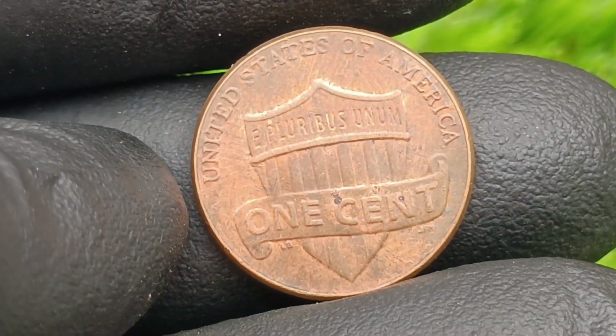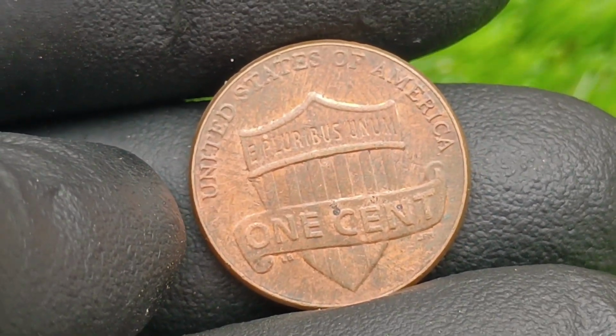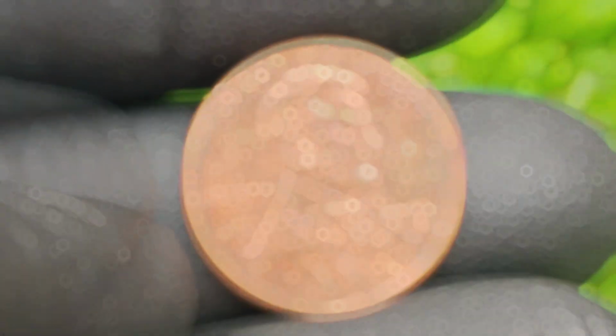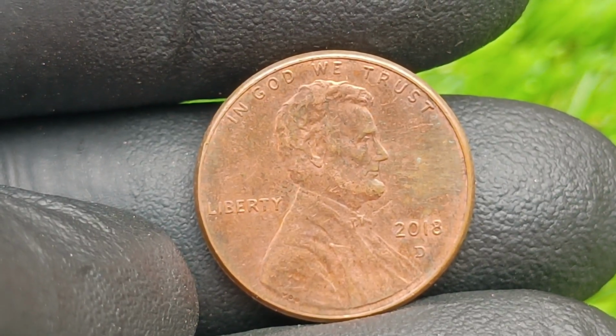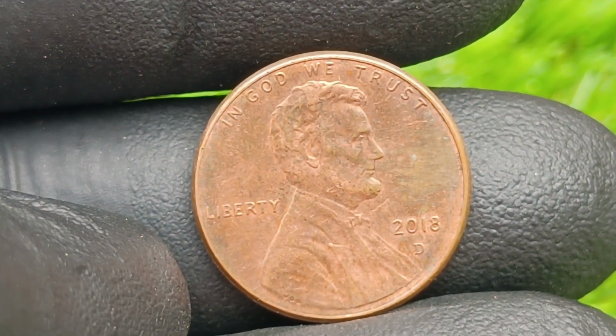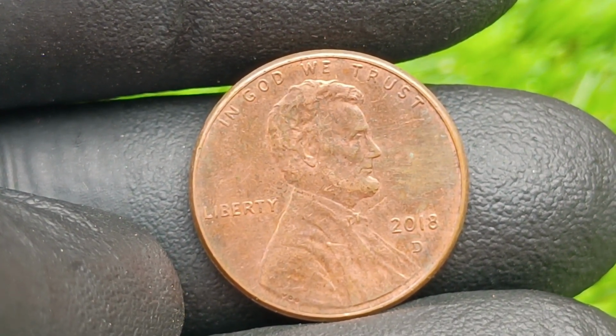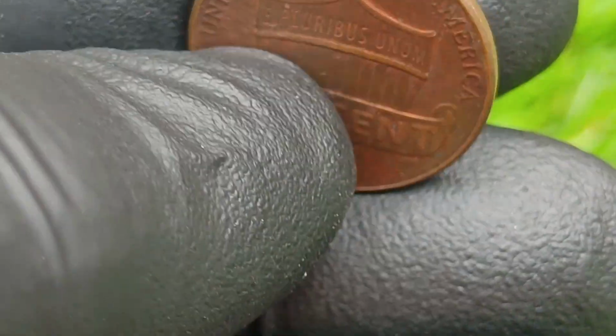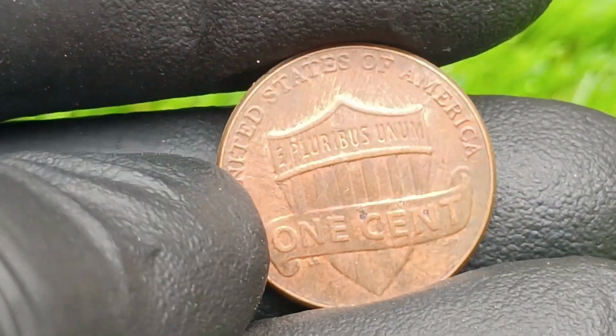For experts, studying the coin provides insights into minting processes, quality control, and the persistence of human and mechanical error. For collectors, it represents a dream find, a lottery ticket in coin form, and for the general public, it serves as a thrilling story that inspires them to look closer at the details in their daily lives.